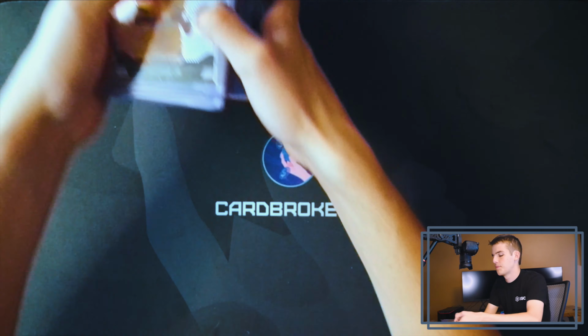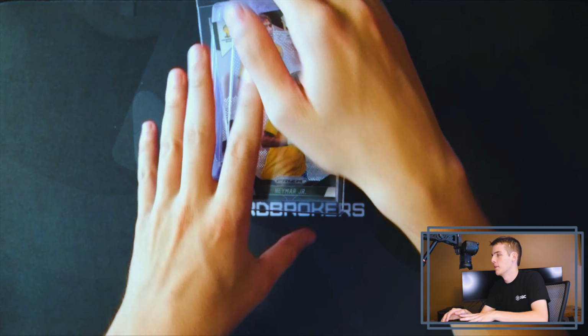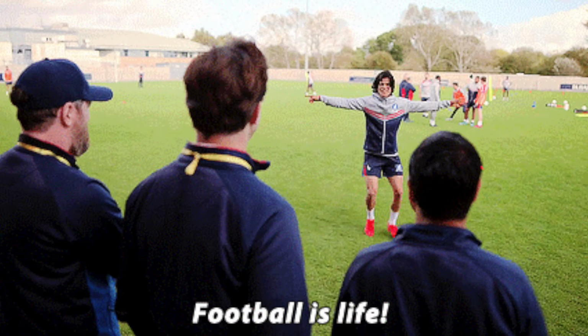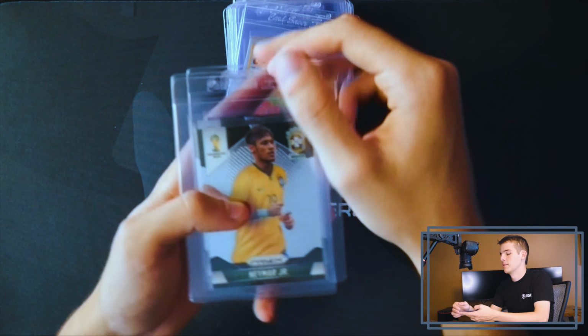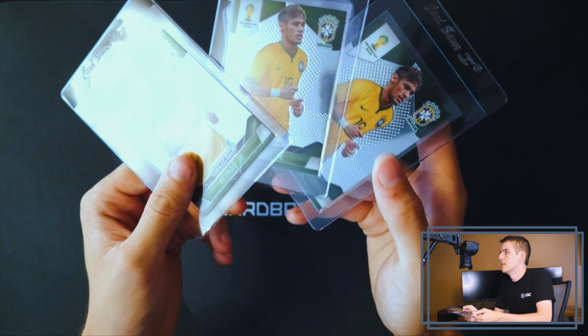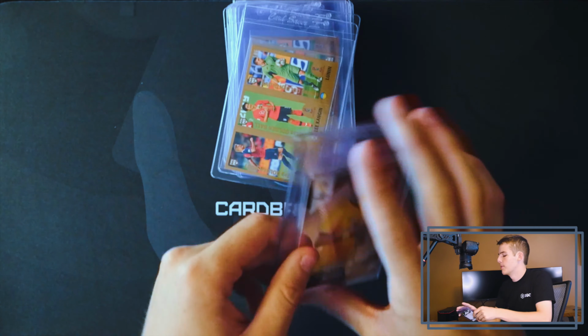Next pile, soccer. This is probably a mostly soccer pile, if not all soccer. I don't know if I divided it. But I'm sitting on a ton of cool soccer, and I still have a lot more to send, and I've already sent a lot as well. So Neymar Prisms, I have like 100 of these. I've slowly been sending some into SGC. This is the 2014 Prisms.